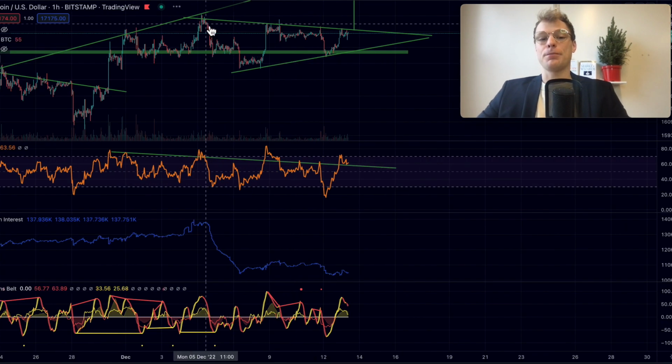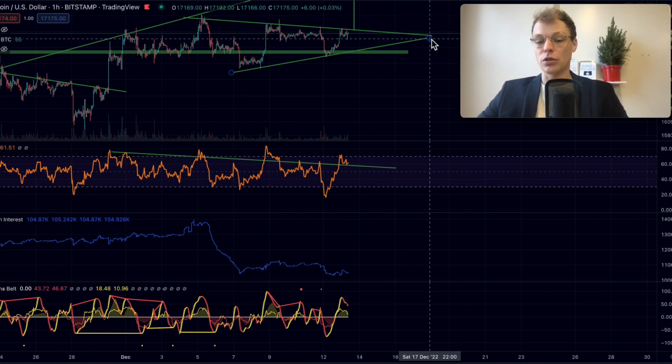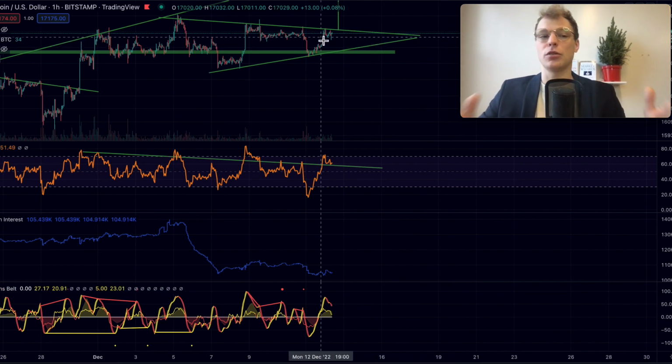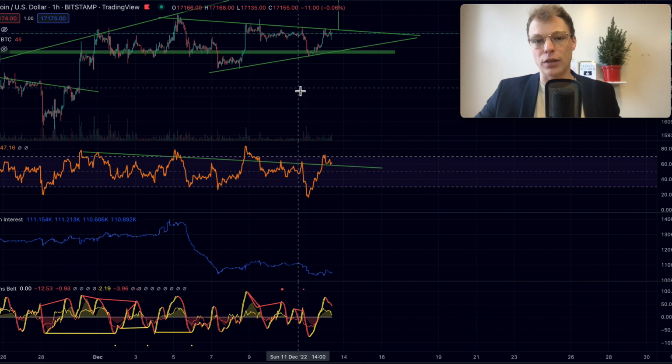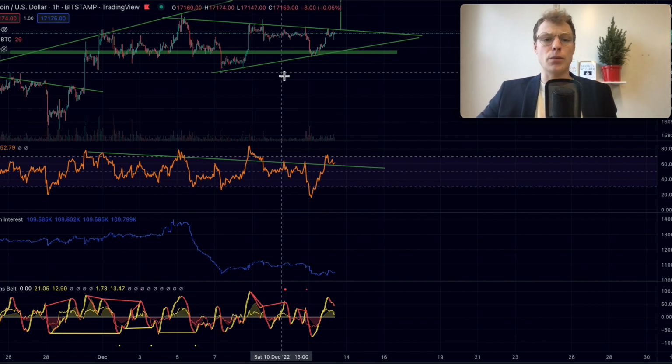Then, like I said, what I'm watching with Bitcoin is this triangle formation that most likely will break out before the end of this week. I think most likely we will see that breakout before or on Thursday, due to the fact that we have those meetings about the interest rate, or the announcements about interest rates. So expect some volatility then. This is what I'm watching, guys.